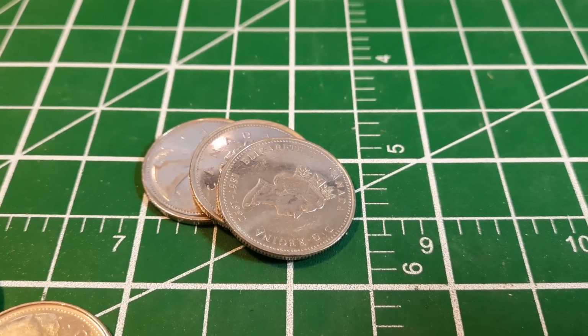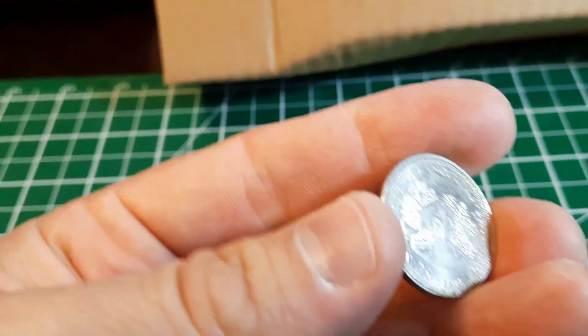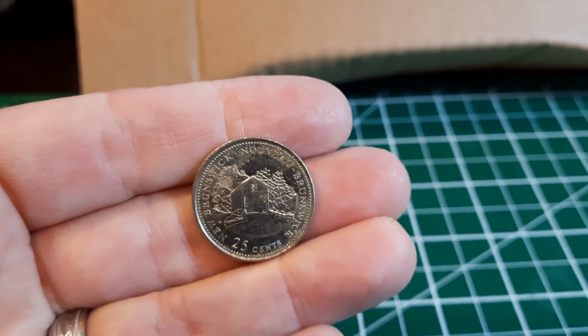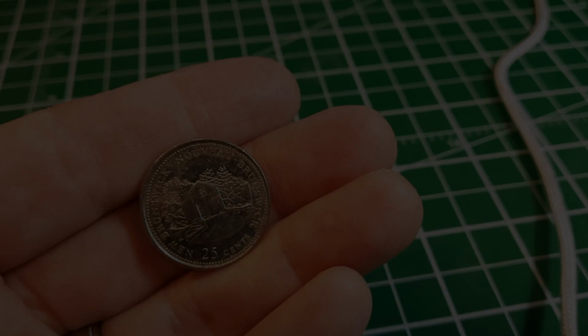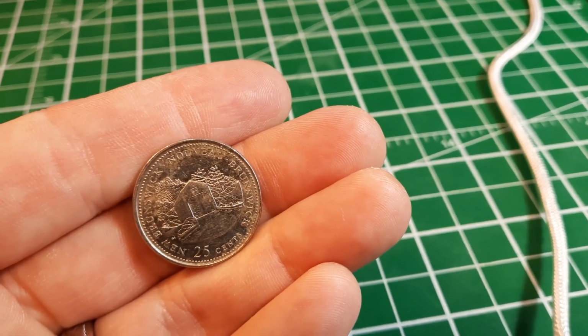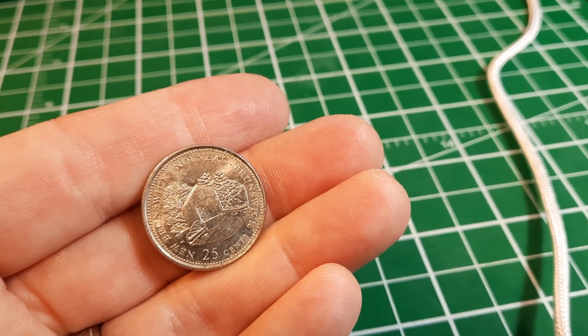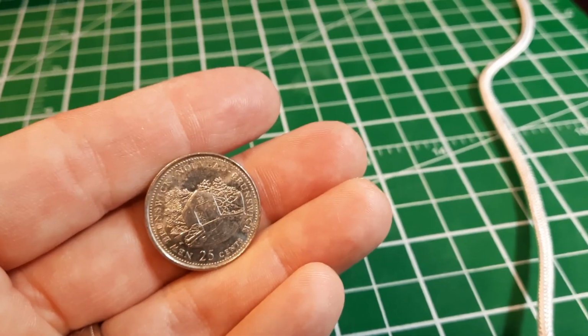Just towards the end of the roll, we got a really nice looking Provincial Quarter. I'm going to pick it up and we'll see what that is. It is the New Brunswick. And this one is the lower mintage of all of them, so this one's worth keeping for sure. The New Brunswick Provincial Quarter from 1992 is minted at just over 2 million. All of the other Provincial Quarters were minted between 10 and 14 million, so this one's considerably harder to find.